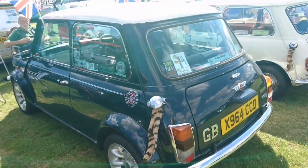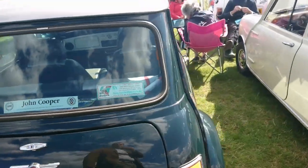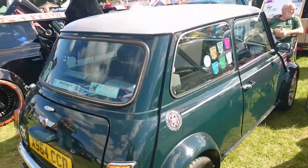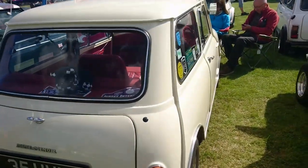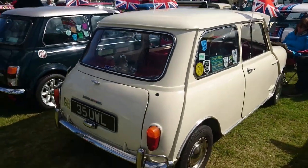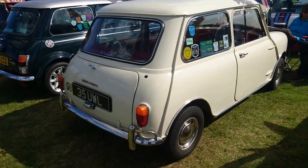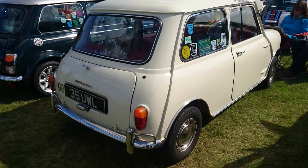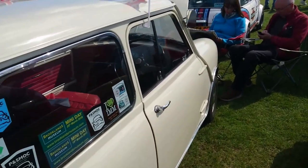Ooh, 2000 Cooper Sport. Gosh, from John Cooper Garages itself, in this very nice green colour. Yeah, it's 2000. Ooh, my gosh, if that is a genuine Mini Minor, it'll be a really, really early one. It'll be before 1961. It certainly looks like it's very old.